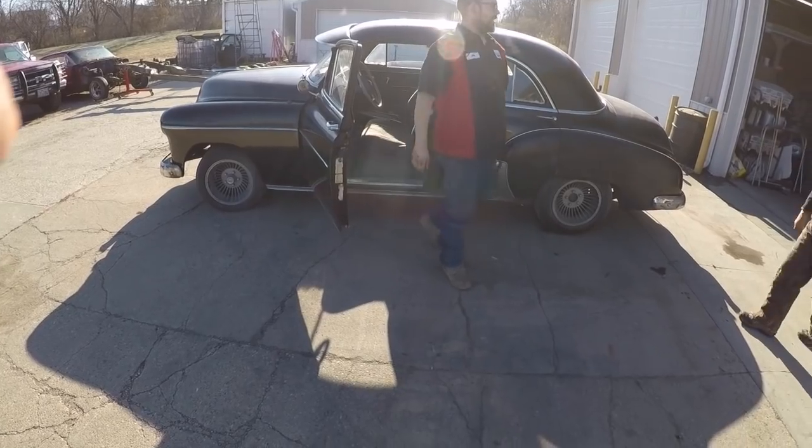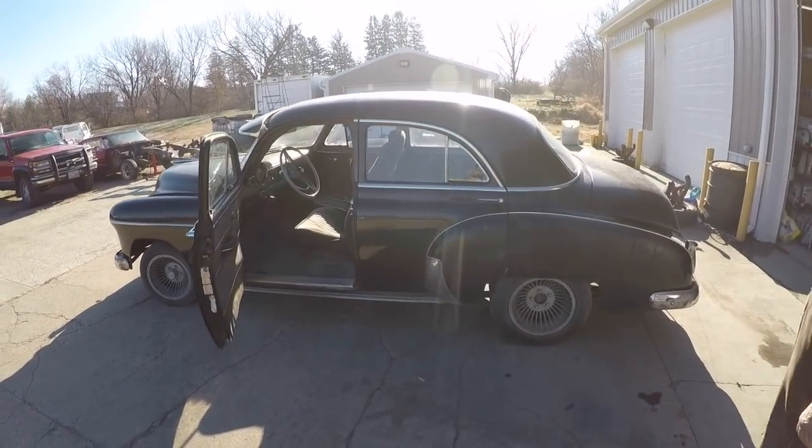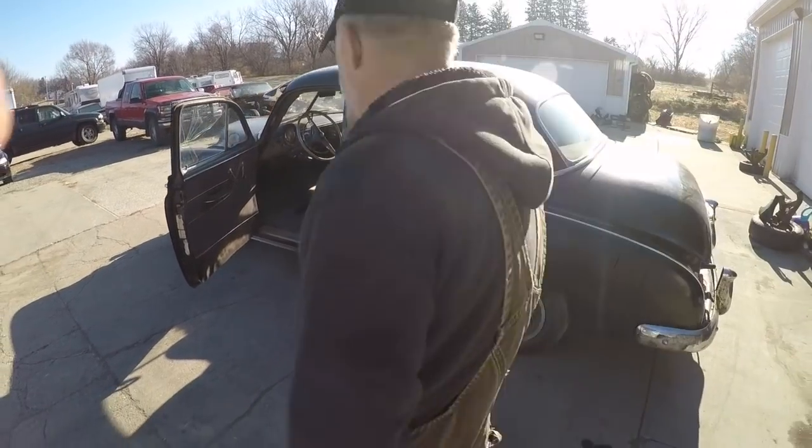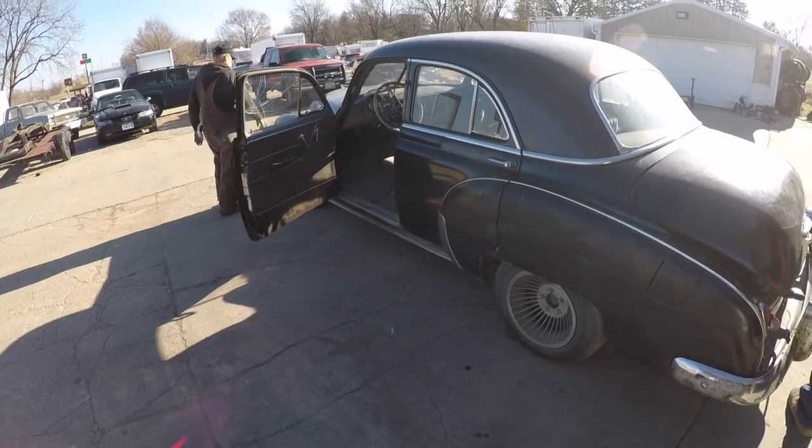Perfect. Brand new car. Once you get your radiator and your valve cover gasket in there, you're good. Like a brand new car. Yep. Brand new 1950. Going for a family drive.